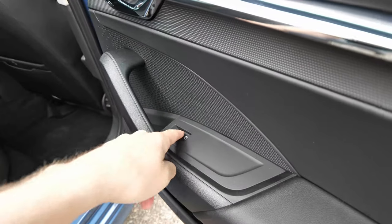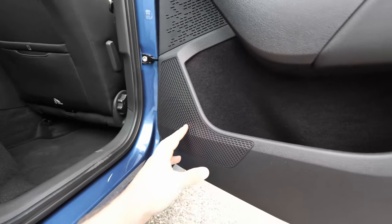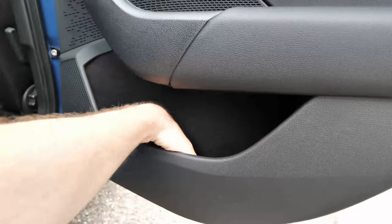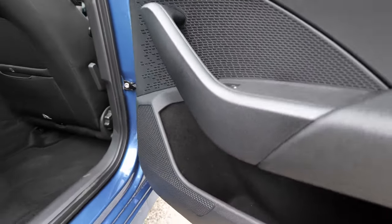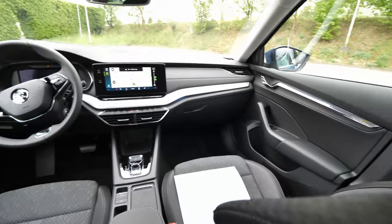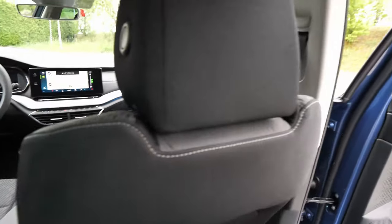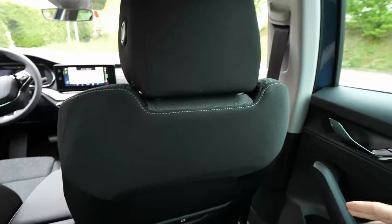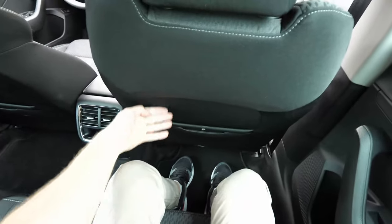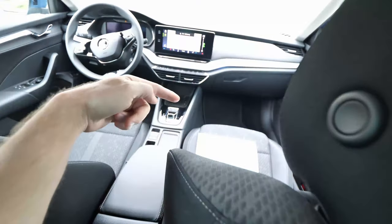We have the button for the windows. Here we have some plastic, again, another speaker and some storage space here. Pretty big storage space and soft material here. Soft material, pretty nice. Let's go inside. Let's do the test. But these seats are way, way in the back. You can see the seats are way in the back. Usually they should be a little bit in the front. Let me close the door and let me see the space here. Still have plenty of space, but the seats should be a little bit in the front.